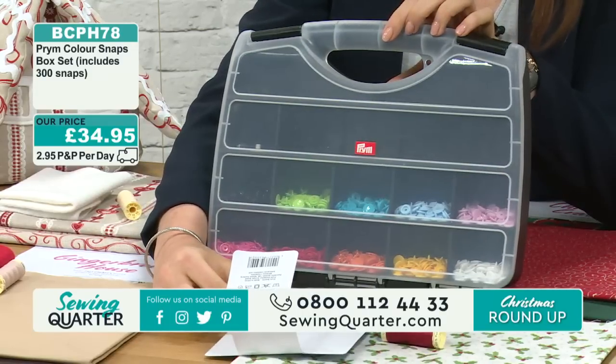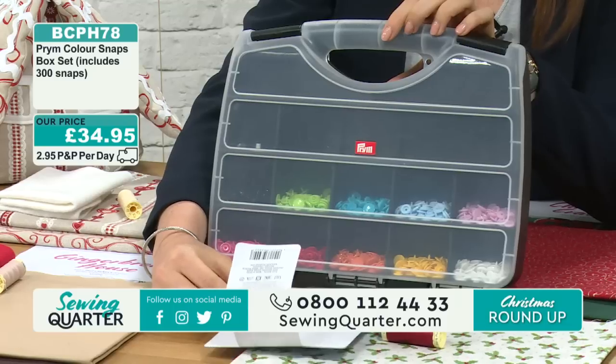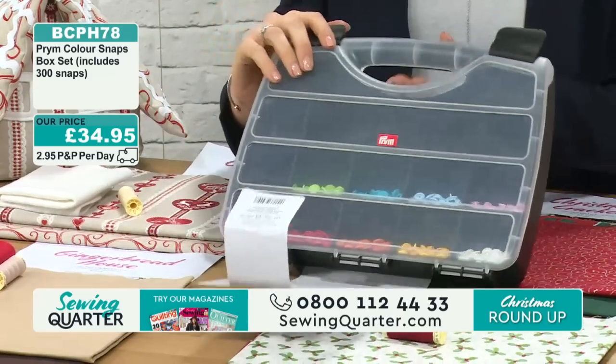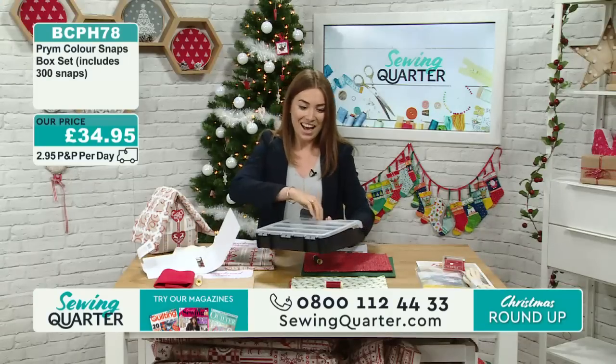Those little snap poppers there that you can use for dressmaking, for attaching and securing maybe little bags or purses, in pinks, blues, purples. Someone's asked to see those. You get 300 in total. And then inside the actual case itself, let's tip that down. I do not want to drop those everywhere.